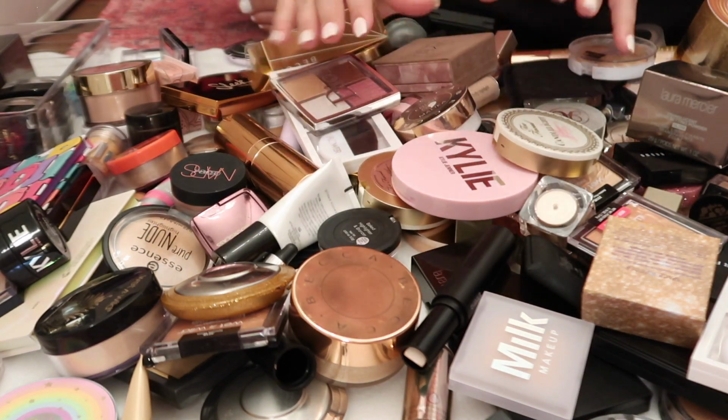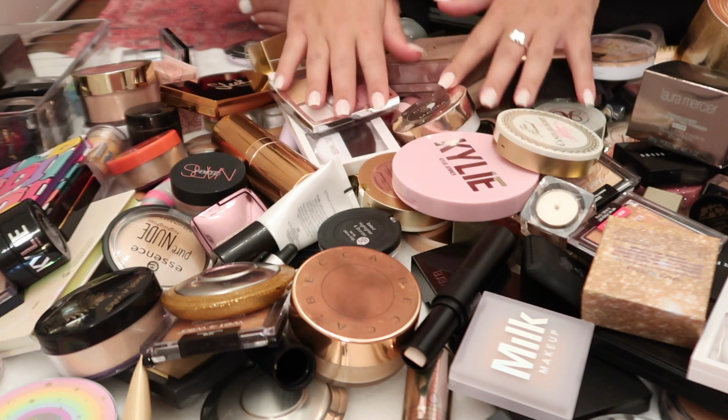Now I'm just going to reach in and start grabbing things that I for sure know that I want to keep.